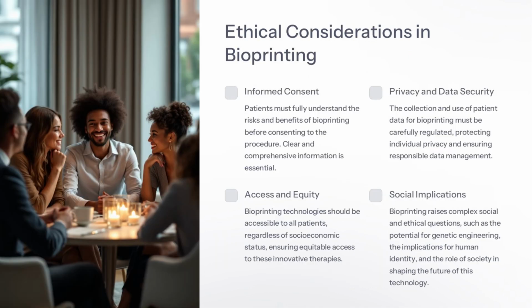Bioprinting is an exciting new medical technology, but it raises important ethical considerations that we must carefully address. Informed consent is critical. Patients must fully understand the risks and benefits before agreeing to a bioprinting procedure. Clear and comprehensive information is essential.